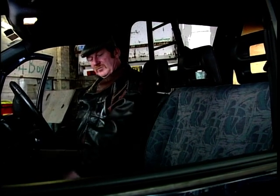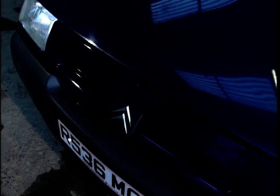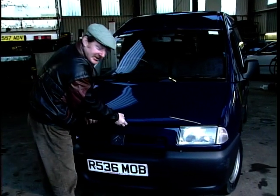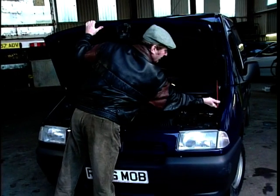Also, we have a dual seat, very uncommon in a van this size. Gear lever's out the way, it's not a floor stick. Nice, everything's nice about it, well appointed for a commercial vehicle. Right, so let's have a look under the bonnet and see what we've got. It's a 1.9 diesel engine, it's very compact, as you can see. Not a lot of space to work on it.